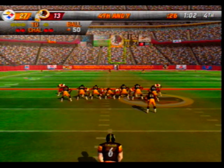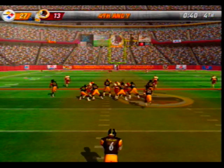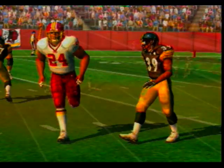Williams is ready to punt this one away. Number 32 lines up deep for the punt return. Fair catch called for. If they want a shot in this one, they got to put something together on this drive. There just isn't much time left.